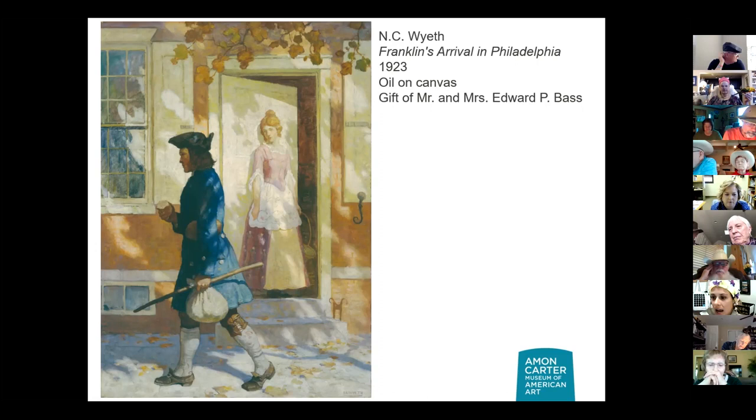This hat was very fashionable during the colonial time and the Revolutionary War. Forgetting my wars. It would be worn by the aristocracy as much as it was worn by the common man. This hat was everywhere in men's fashion.